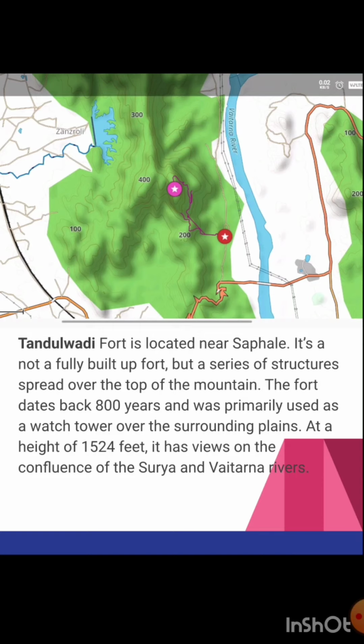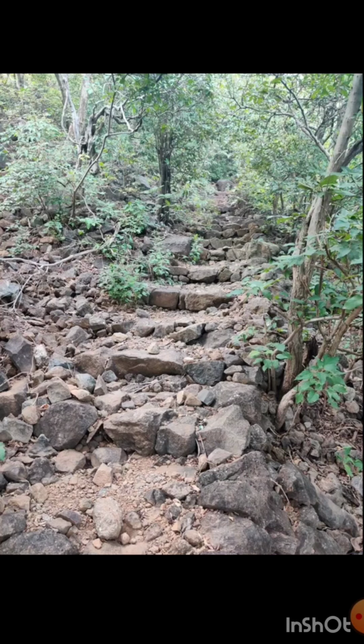Next then on the southern tip of this range we find Tundlewadi Fort located near Sapali. It is not a fully built up fort but a series of structures spread over the top of the mountain. The fort dates back almost 800 years and was primarily used as a watchtower over the surrounding plains. At a height of 24 feet, it has views on the confluence of the Surya and the Vaitarna rivers. This is again a lesser visited fort, looking at the state of the trail.